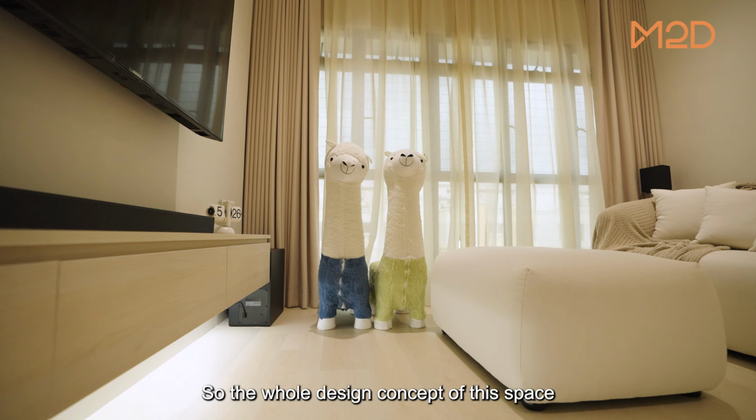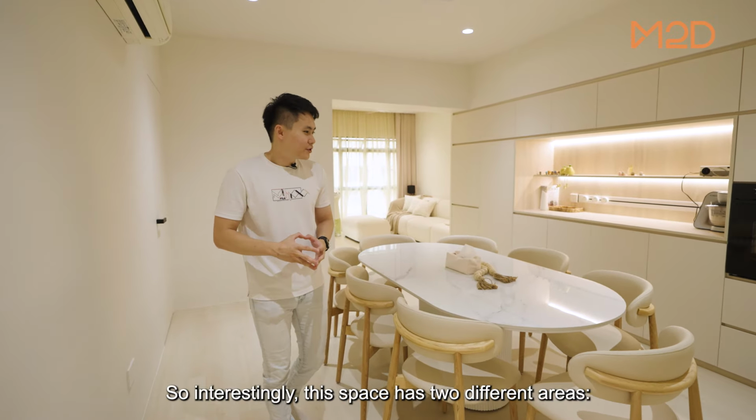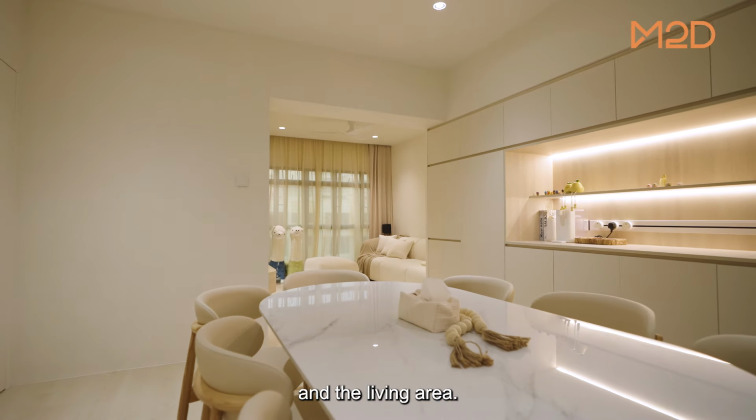So the whole design concept of this space centered around the concept of timeless minimalism and elegance. So interestingly, this space has two different areas, the dining communal area and the living area.